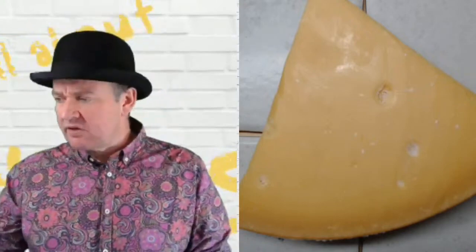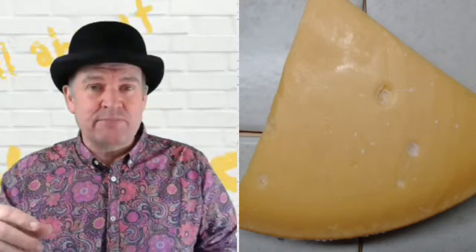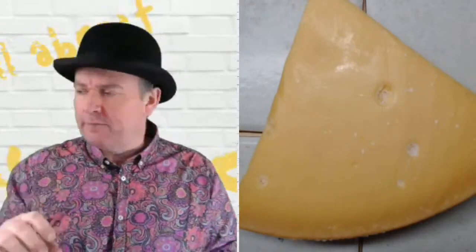The other thing I'll notice about it is it's got little holes, little eyes. That is carbon dioxide that's built up during the aging process. Most of the carbon dioxide is lost into the cheese or expelled into the air. A little bit makes those little eyes. There shouldn't be very many in a good Gouda. A little round marble size is typical. What about the curd? The curd is smooth. We shouldn't see any breakages in it.